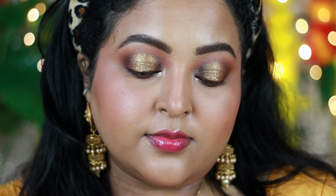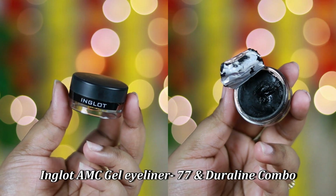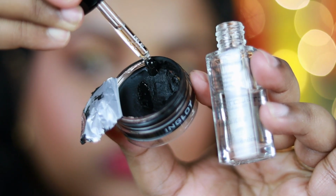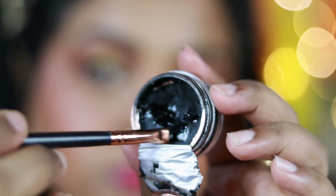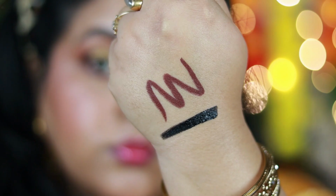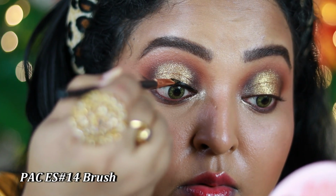It makes your eyes look really big and bold, which I really like. Now it's time to apply eyeliner. So you know how much I love INGLOT AMC gel eyeliner in number 77, and I always make sure to use like 1 or 2 drops of DURALINE with it to get that smooth texture, because with time this particular gel eyeliner actually dries up in the packaging. So that's why I need something to revive its own texture.